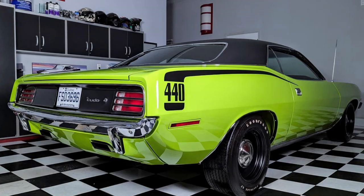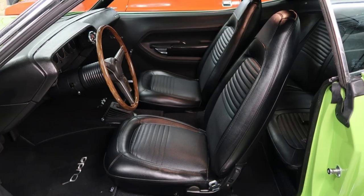The powertrain: the legendary 446 Six Pack. Under the hood lies the beating heart of this beast, the 440 cubic inch V8 topped with three Holley 2-barrel carburetors. Known as the Six Pack, this setup allowed for precise fuel delivery under normal driving and ferocious performance when all three carbs opened up under full throttle.